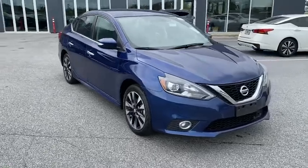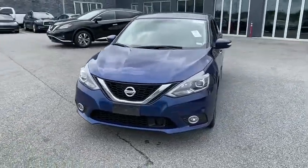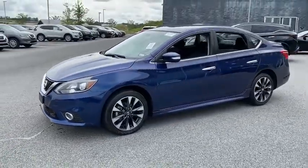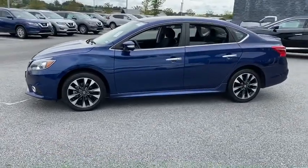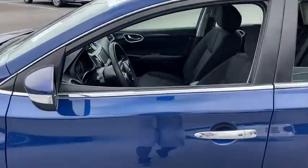We are pleased to show you the 2019 Nissan Sentra. With its spacious and versatile interior and stellar fuel efficiency, the Nissan Sentra is the obvious choice for anyone who wants to enjoy a stylish and comfortable ride. This vehicle has less than 25,000 miles.